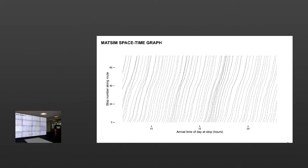Now the question is, what can you use such a simulation for? And it is exactly to come up with new designs that address this reliability issue.